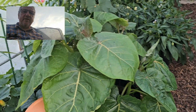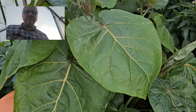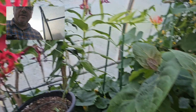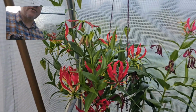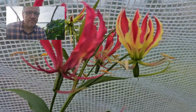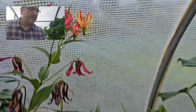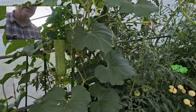So we've got another tamarillo here. I think I'm going to take this one outside as well. I think the plants are doing better outside than they are in here. Well, they are doing really quite well. The glory lilies, again, one of my favourite plants because they look so amazing, so delicate. I mean, the actual colours of that are fantastic. Got a couple of cucumbers to harvest.